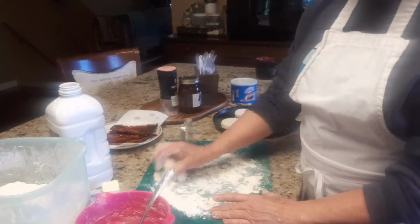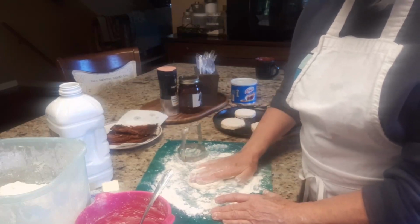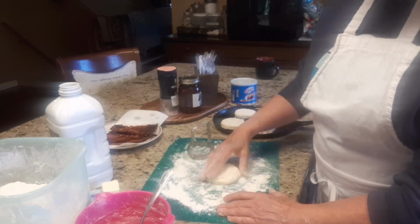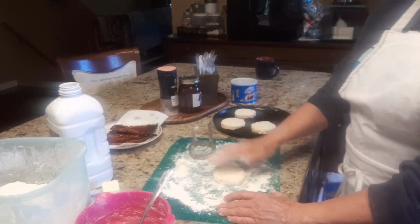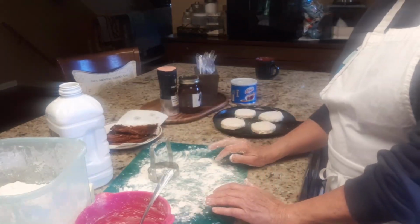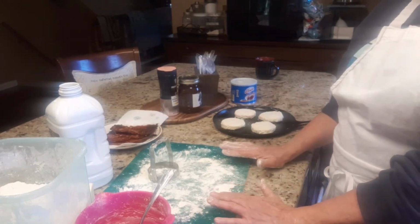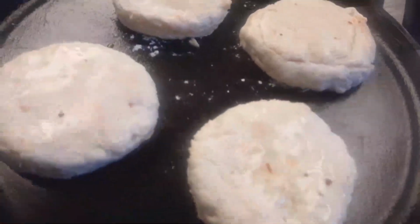Now, that's the third biscuit, and I'm going to make one biscuit out of what's left over here. Just kind of shape it into a biscuit, and there we go. Now, I think I'm going to put a little bacon grease on top of these biscuits and bake them at 475 for about 10 minutes or until they're good and golden brown. Okay, here are the biscuits, and I have put some bacon grease from the bacon I fixed on top, and they're going in the oven.